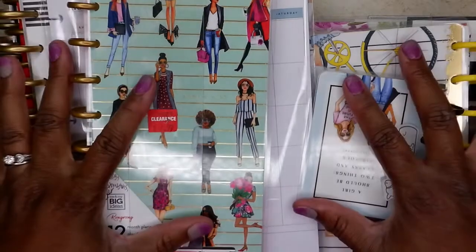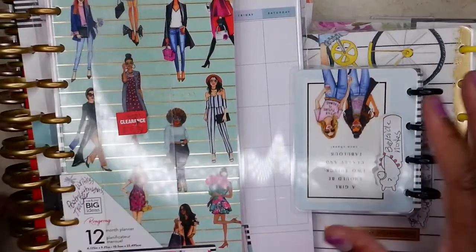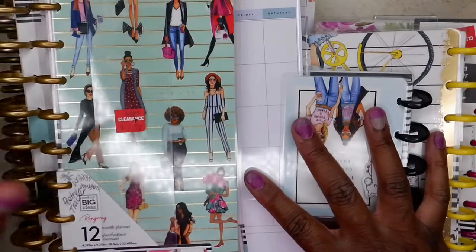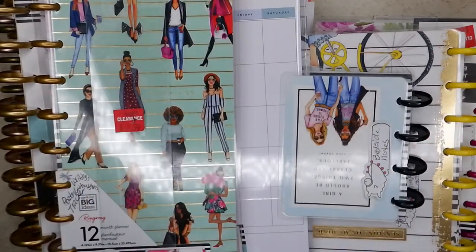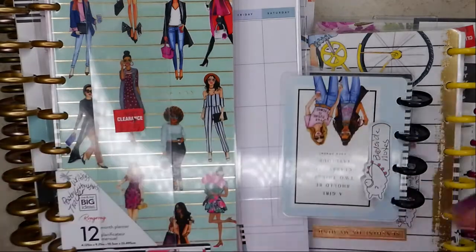I am finally going to do my 2021 lineup. I know the thumbnail looks like a lot of planners. I know you think I'm crazy, but just bear with me. It's not what you think. There's a lot that's about to happen and it won't quite be as many. So if you're interested in seeing that, then hang tight.